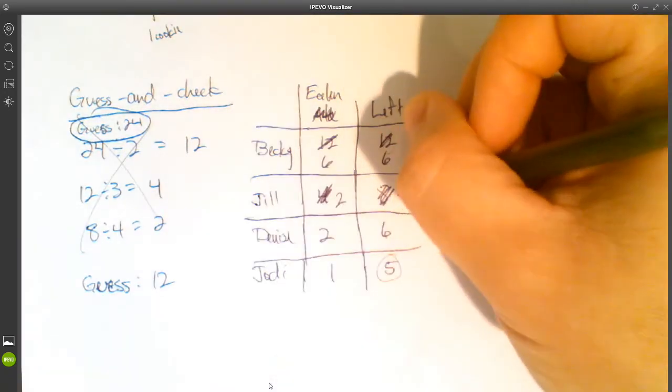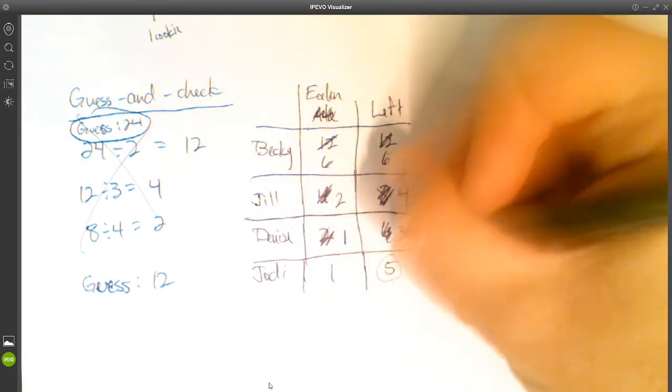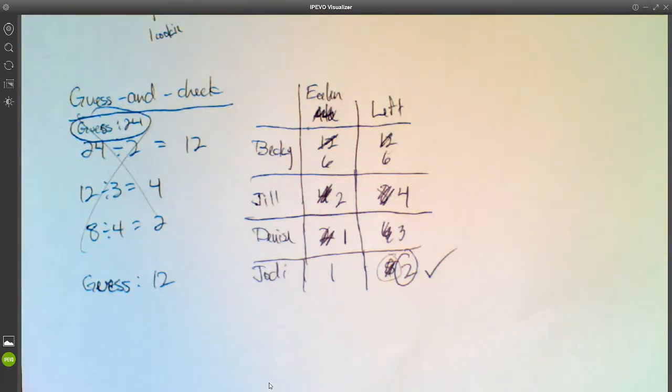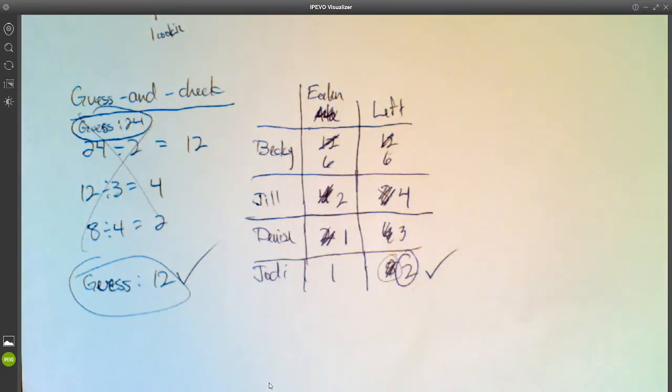Denise comes along and eats a fourth of what's left. A fourth of 4 is 1, that means there are 3 left. And then Jody comes by, eats a cookie, that means there are 2 cookies left, and there you go, right? That's the correct answer, right? So when Megan comes along, there need to be 2 cookies left. And there were when we guessed 12, and so that means that 12 must have been the number of cookies in the jar.